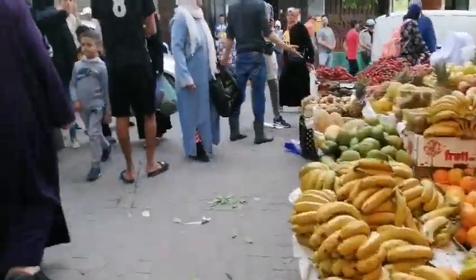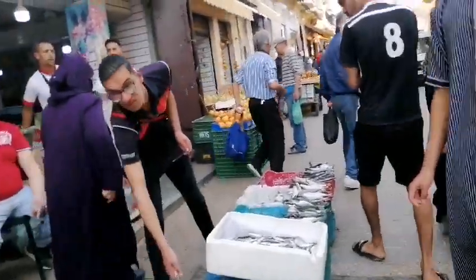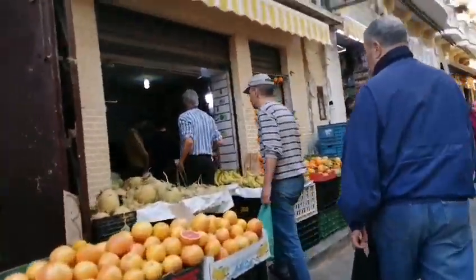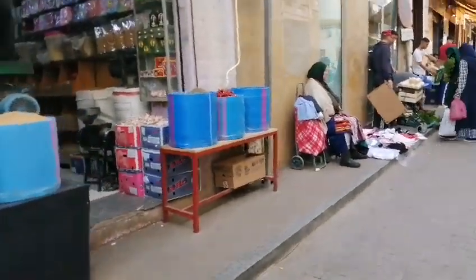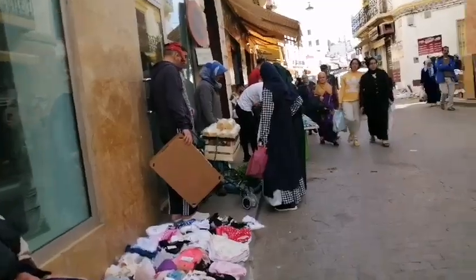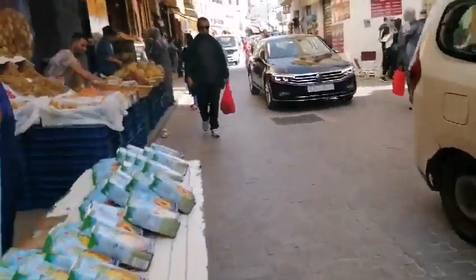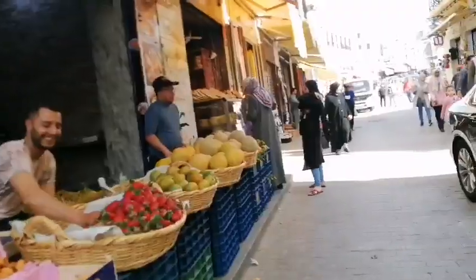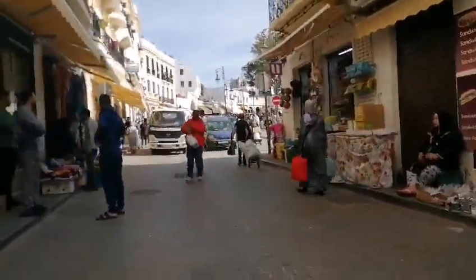A lot of fruits. So it's crowded now here. So they have orange. So the busy street here. Yeah. Asir, they say it juice.